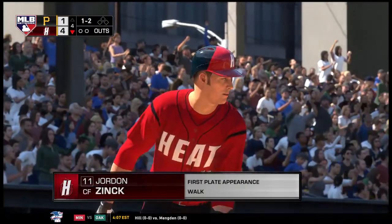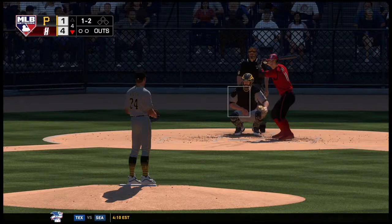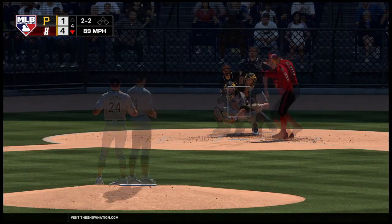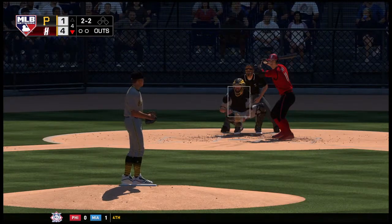Now at the plate, number 11. He's set to lead us off in the home half of the 4th inning. One of the keys to securing a win, they want to keep the pressure on and try to build that lead as much as they can moving into the later innings. And he lays off a pitch outside as they draw even at 2-2.